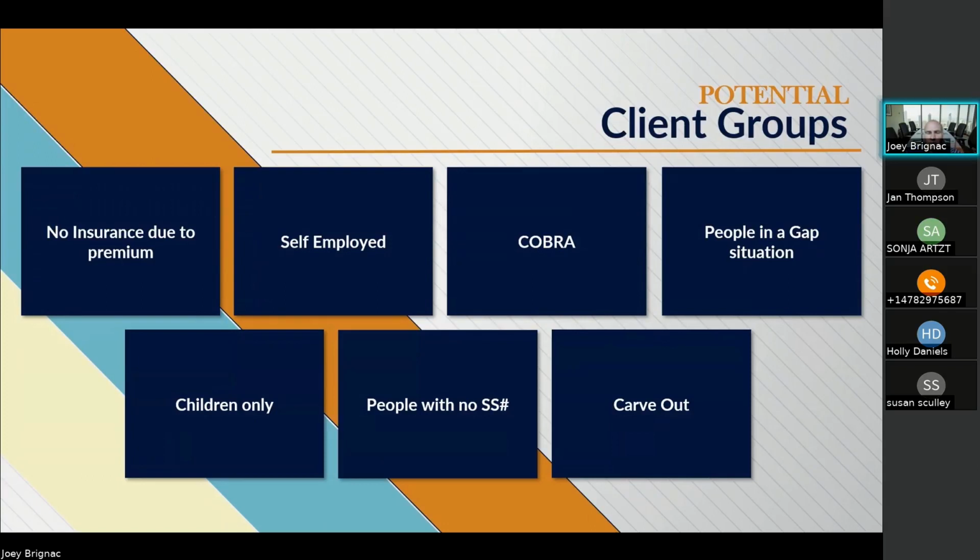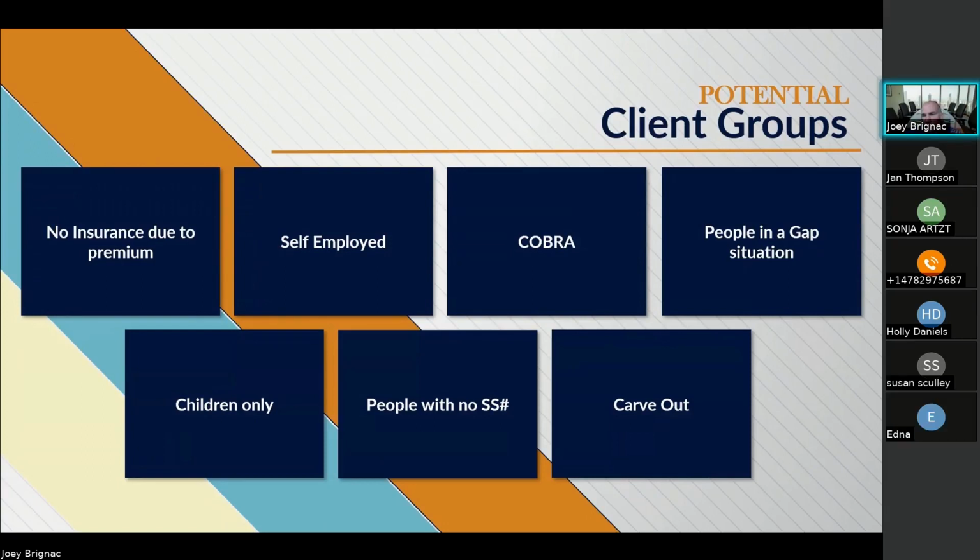I used a scenario early on where you have a husband and a wife. Let's say one is turning 65. The spouse is exhausting COBRA, or wants to get COBRA. The COBRA is expensive. This is a great alternative to that, and so they get this plan. People in the gap situation. What I mean is that you have someone who is in the 60 to 64 range. They are in that gap area before they get on Medicare.